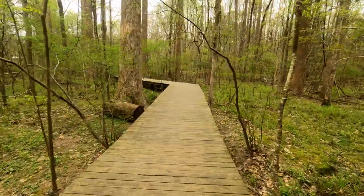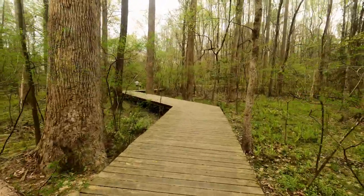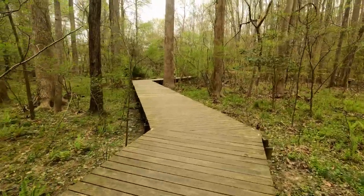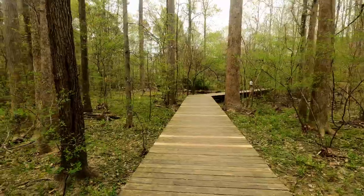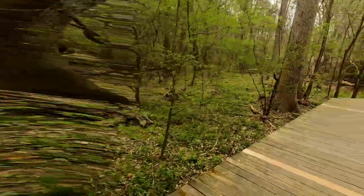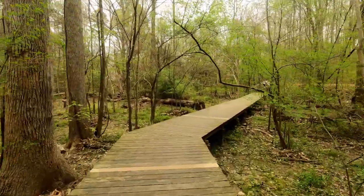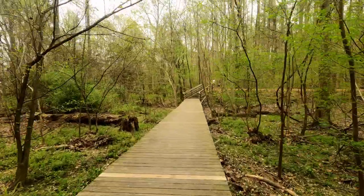But look at the money, man. Everywhere I go, they've got these huge boardwalks. I don't know where Cary finds the money for all of this stuff. It's quite the marvel to walk on these raised wooden bridges. And I guess we'll allow rabbits and squirrels to get underneath the boardwalk here. Looks like we're coming up off of the boardwalk, and we're just going to be on a trail in just a second. I'll let you know when we get there.